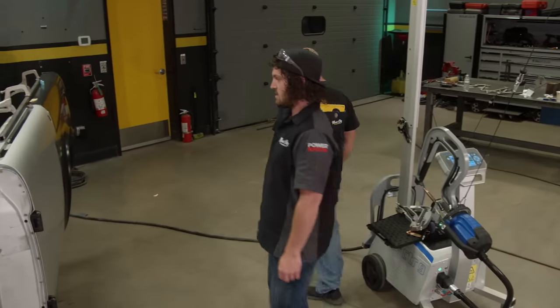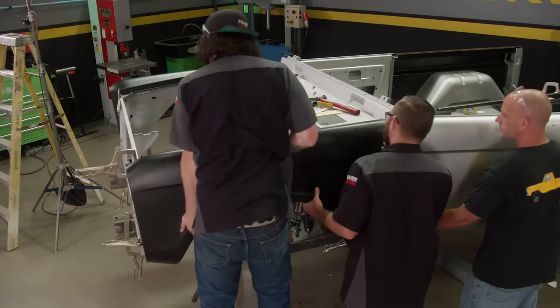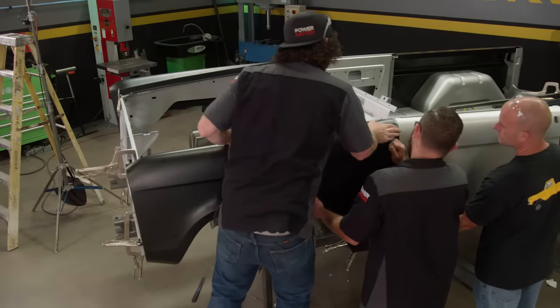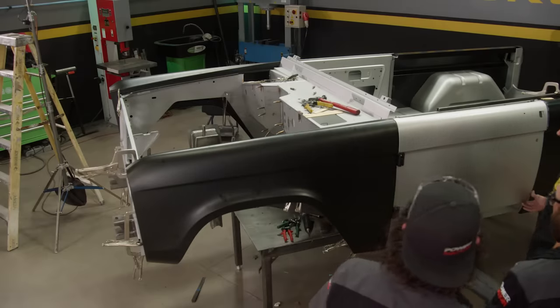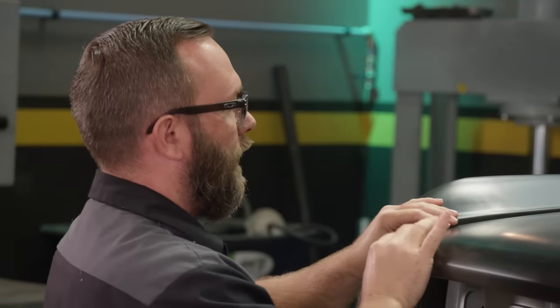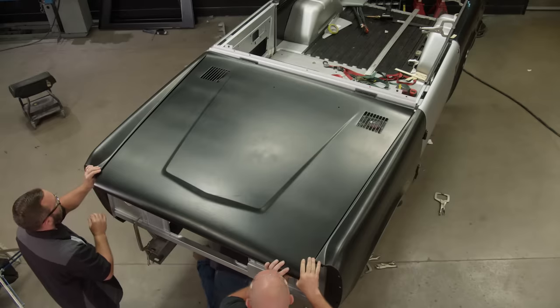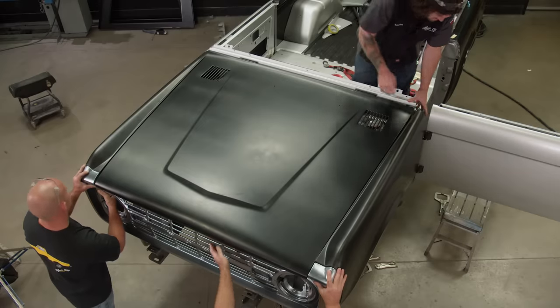Oh, that body line down there is straight as an arrow. Like right through here? Yep. All right. Damn. I'm not hating it. Got a nice gap over here right now. My gap's great. Somewhere in there? Yeah, that's fine.